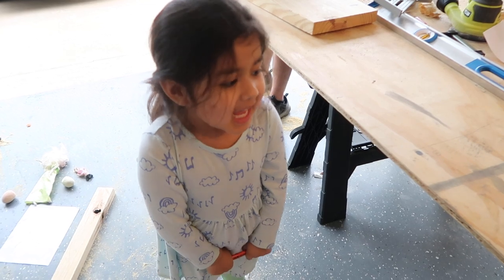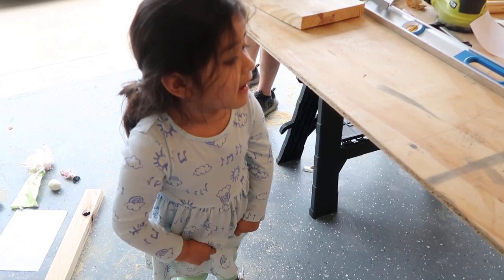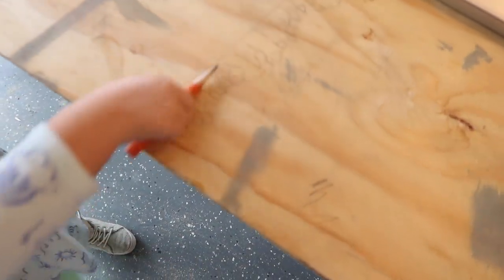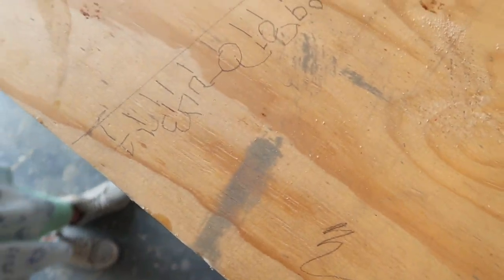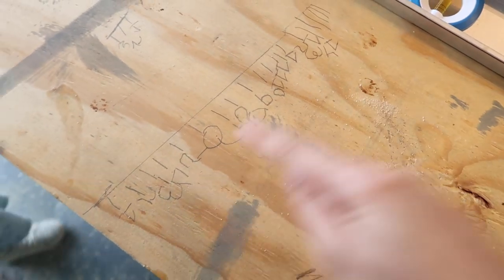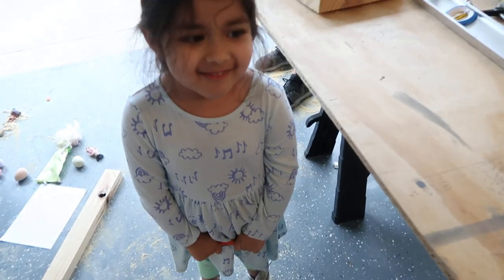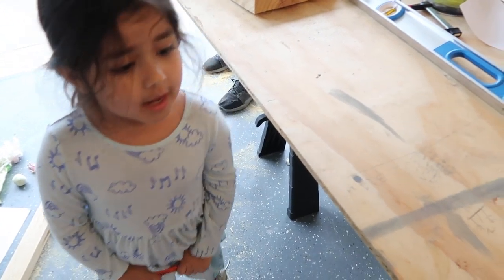Are you being a good girl? Yep. Are you having a lot of fun with daddy? Yeah? I guess what this is, a measuring tape. Oh wow, have you been drawing all these little things? Yeah. Oh, this is the measuring tape? You drew that? And this is the measuring tape. Oh my gosh, baby. Good job. Look at you.